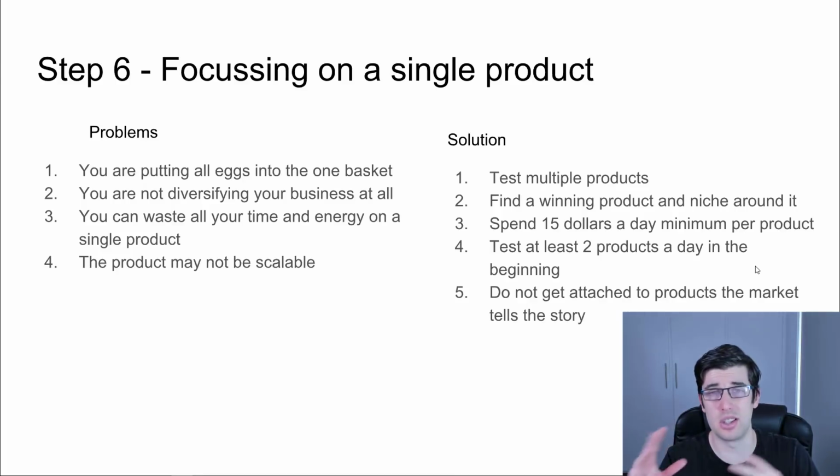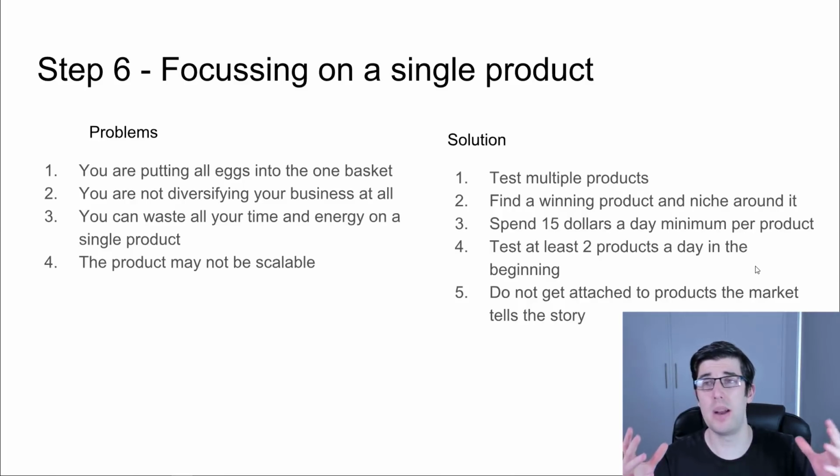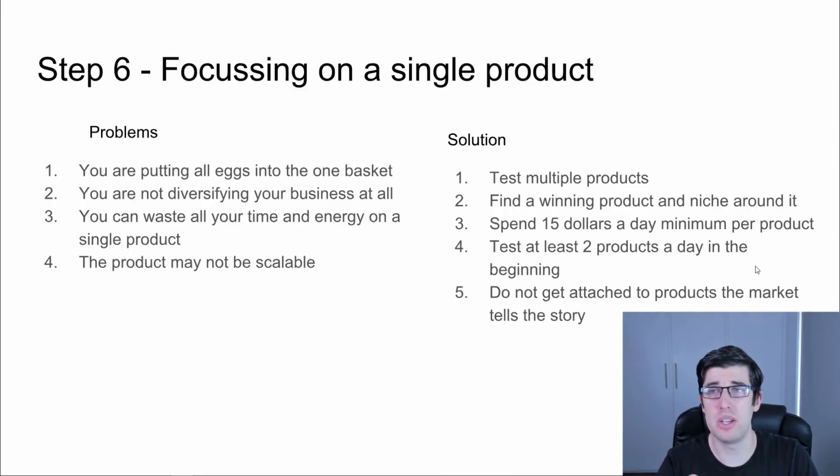So the solution to this is test multiple products, okay? So have a store where I recommend a general niche store. So instead of it being everything, you do a general niche, which is, let's say, around dogs, anything related to dogs, but instead of everything under the sun, it's just everything related to dogs, okay? So then what you do is you find a winning product and you basically build a store around that product and accommodating items. Spend $15 a day minimum on ads, okay?